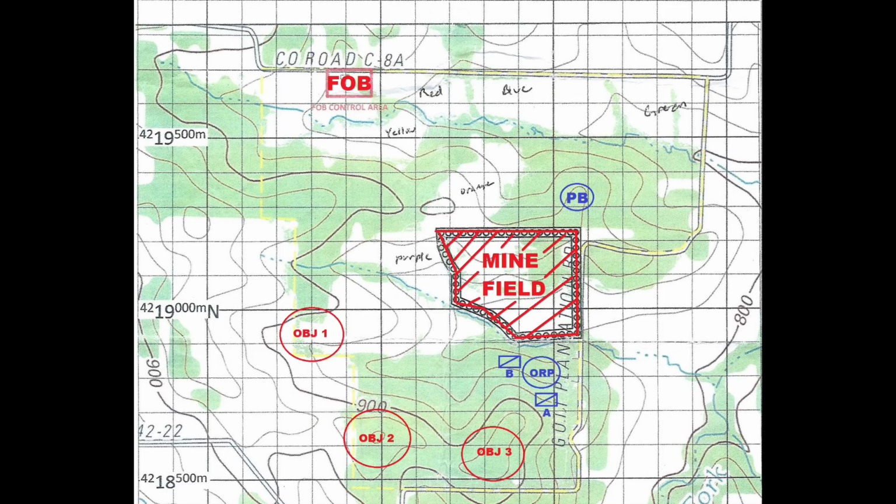Alpha team would be tasked with conducting reconnaissance of Objective 3, which was the southeastern peak. Bravo team would move west and recon the area identified as Objective 1. If the enemy was not observed at Objective 1, we would then move towards Objective 2 and check that peak. Upon completion of this, both teams would move back to the ORP to consolidate and disseminate the information gathered on the recon before proceeding back to the patrol base.